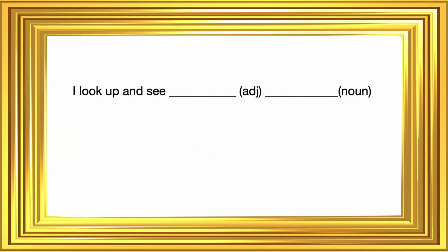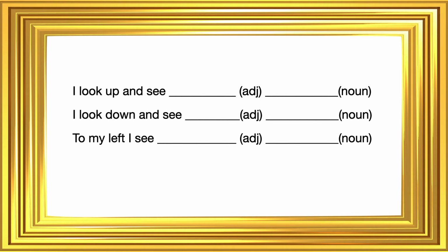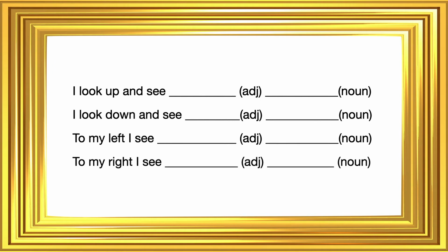So here's the 4 questions again so that you can do your own. I look up and see. I look down and see. To my left, I see. And to my right, I see.